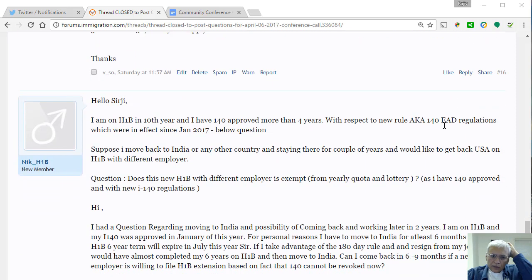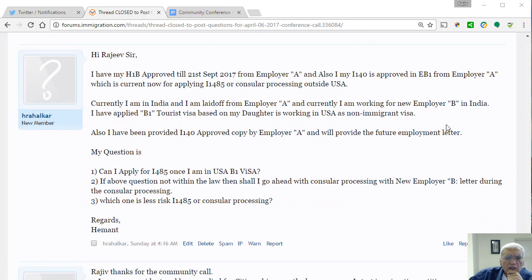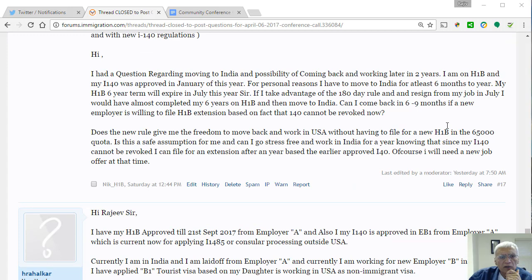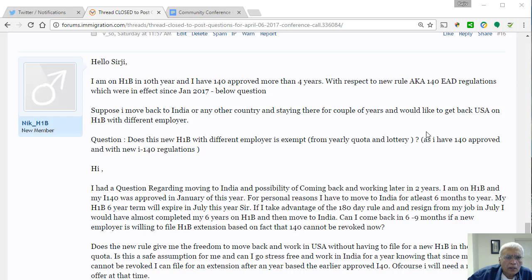Next question is H1B. Wow, there's still a bunch of questions left. Tenth year, I-140 approved. Suppose I move back to India and I want to come back to USA with a different employer. Does this new H1B with a different employer, is it exempt from quota? Yes. If your H1B was approved in the last 6 years, you're exempt from quota. And you have time because you have an I-140 approved, so you could apply for a 3-year extension.